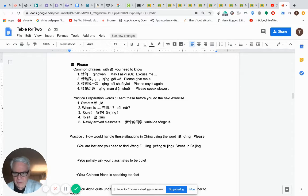Right? Or I think we've probably already learned this somewhere along the line. Please speak slower. Right? You want to be polite, but you want to get that Chinese spoken a little slower. So, 请, right here. Please. 慢点. Slower. 说, speak. 请慢点说. Please speak slower. Right? All starting with the word please, 请.